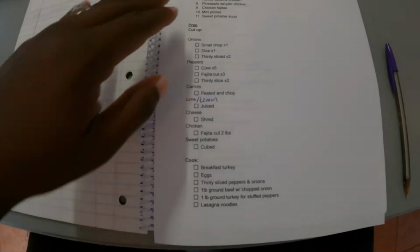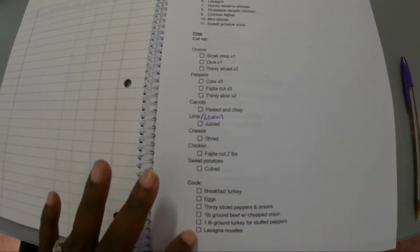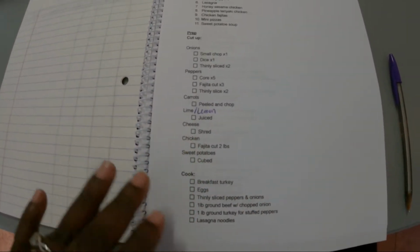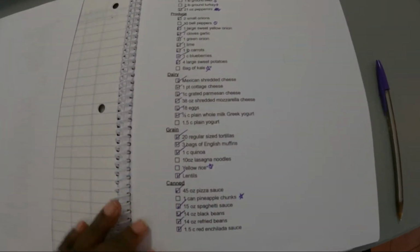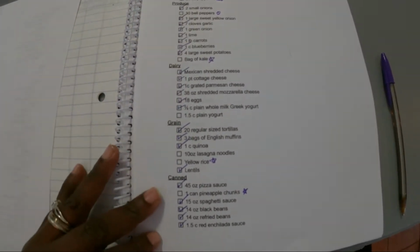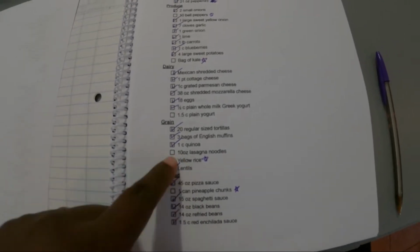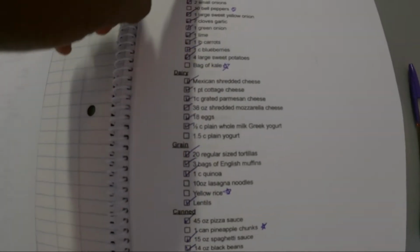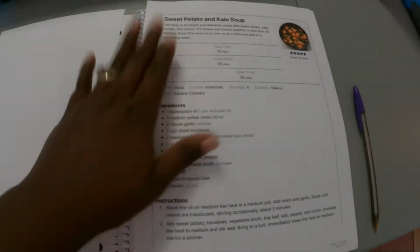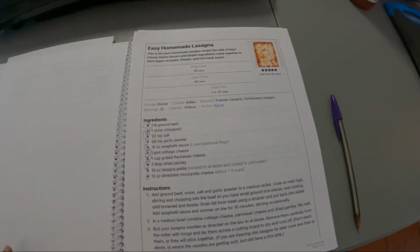And then I have it based off of my prep, how I'm gonna prep everything. What I need to cut up and what I need to cook. I will be cooking the things first because then that will give it time to cool before I have to put it in the freezer bags. And then I have my grocery list. I checked off all the things that I currently already have. There's a few things that they didn't have for pickup at Walmart that I have to pick up, like the pineapple chunks, lasagna noodles, plain yogurt, and some meats. So we'll do that. And then I have the recipes. So let's get this party started.